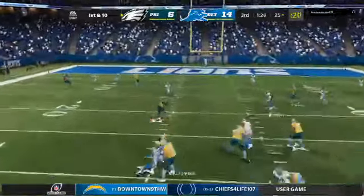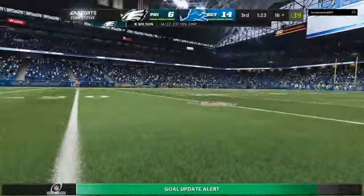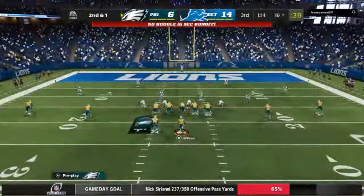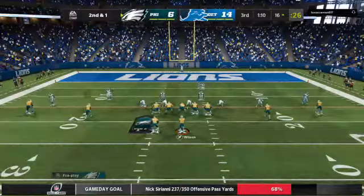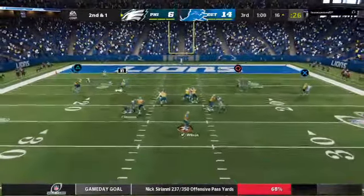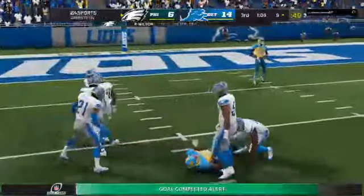Wilson will throw again. Out to the flat. That's complete to his running back. Now this will leave him a yard short. Nice pickup of 9 yards on first down. It appears they found something that's working, and they keep going back to it. I guess you can actually say he has the hot hands now, doesn't he?